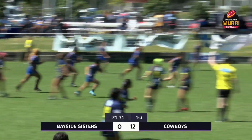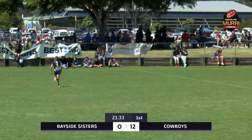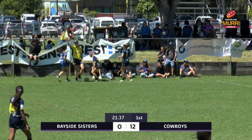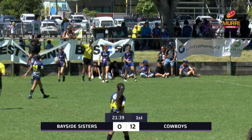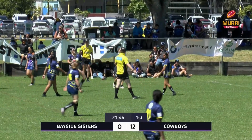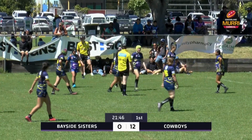Well, Bayside Sisters need to get it down deep, and that's not a bad kick at all. Heading towards the sideline. Does it go out? Yes, it does. That's not bad. That's what they needed, and they just need to turn this around now and put a good set of 6 of defence here.